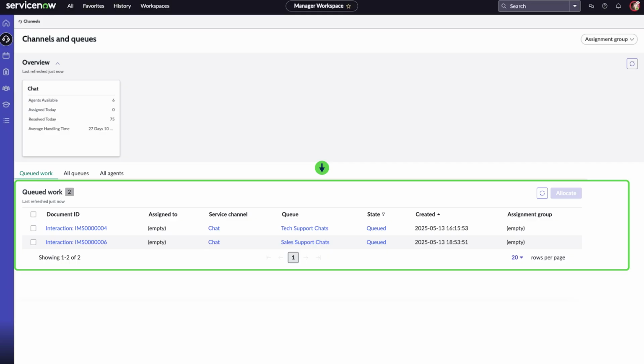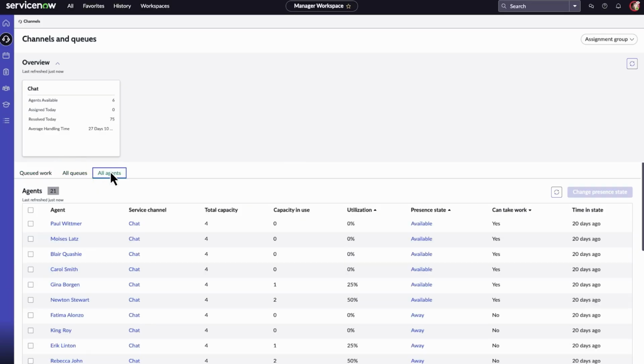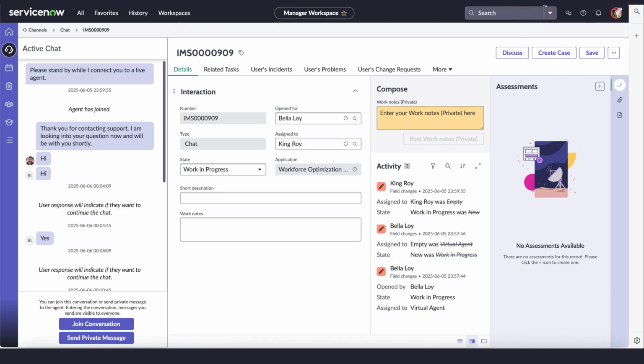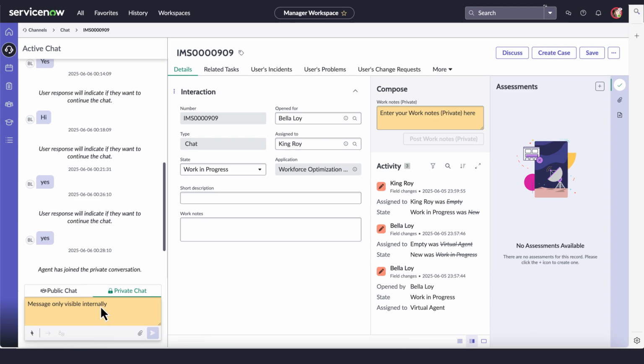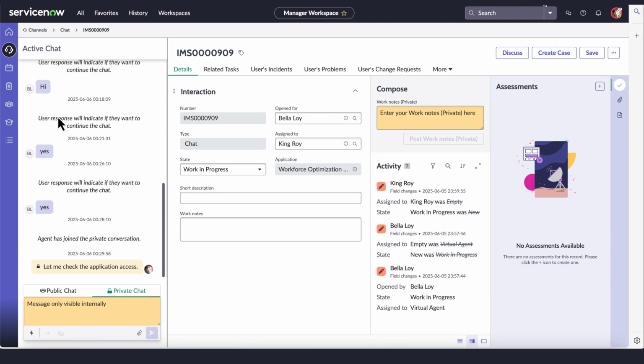She can also view the details of ongoing work, queues, and agent availability. Additionally, she can monitor chat queues and see messages that are being exchanged in real time. She can also choose to jump into certain interactions and provide helpful comments to agents without the end user knowing.